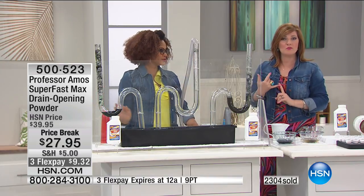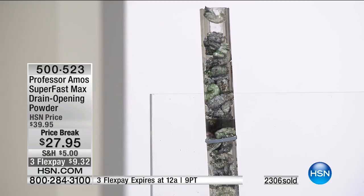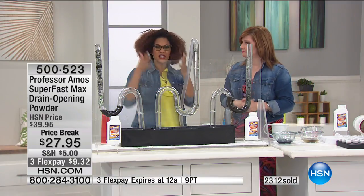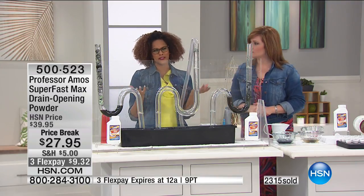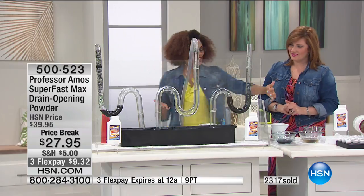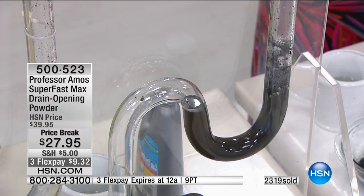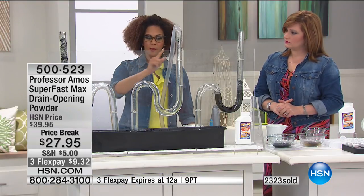If you own your own business, or you are in a condo, you never know what goes on above you, below you, around you. The line. A lot of people don't think about that. Even in a townhouse, you're sharing that central line with everyone. So it's time to do your neighbors a favor and yourself. And the fact that you're getting one of the super fast Max, the equivalent of 4 bottles of liquid, is major. You just need a half an ounce, mix with water, and then pour it down your drain.